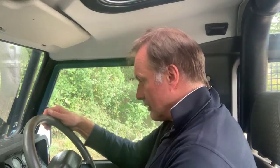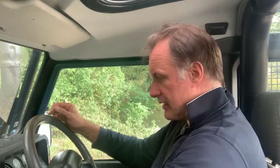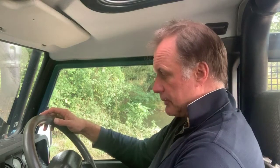It runs on both petrol and LPG, runs equally well on petrol and on LPG. The tanks aren't underslung, however. There's a big tank behind me just here. But yeah, let's take it for a spin. Immobiliser still functions on this one. Oil light, ignition light come up. As always, it will start on petrol, but then when it's warmed up sufficiently, it will go onto LPG.